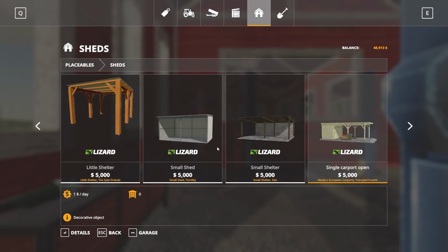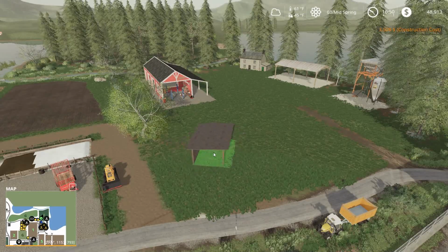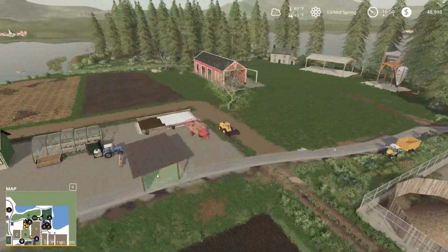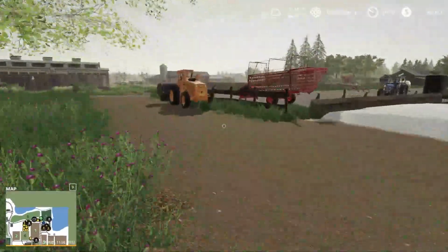And then let's get like a small shed here. I usually use that guy. That guy's a really good one. Small shelter. This one honestly looks pretty good too and would fit well with what we got going on. This one would not be a bad one. And I am seriously thinking about putting like a drive-through shelter in there. I would like to move these guys out of the way.